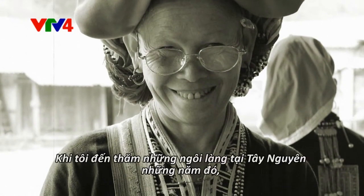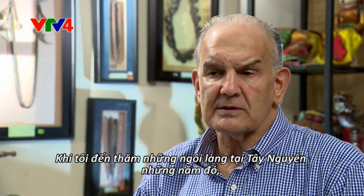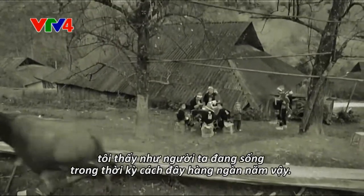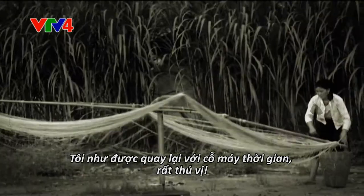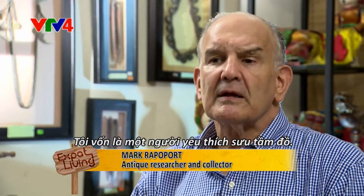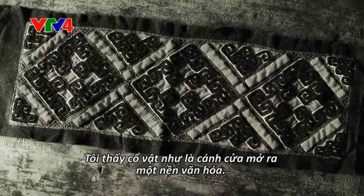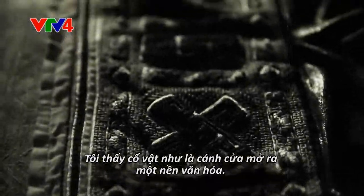When I went up to those villages in the Central Highlands, people were living the way they did hundreds of years ago. And it was just fascinating. It was like a time machine. I'm a collector. I collected baseball cards and postage stamps and all when I was young. And I see the objects as a window into a culture.